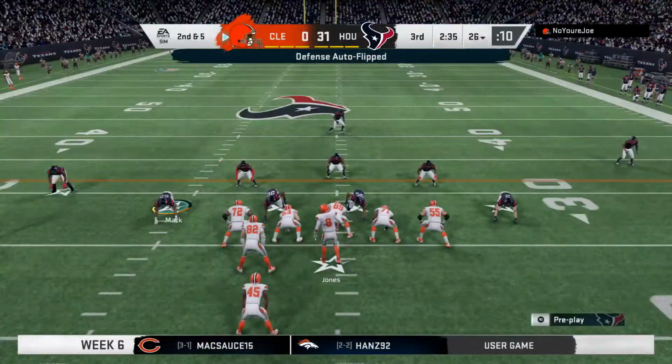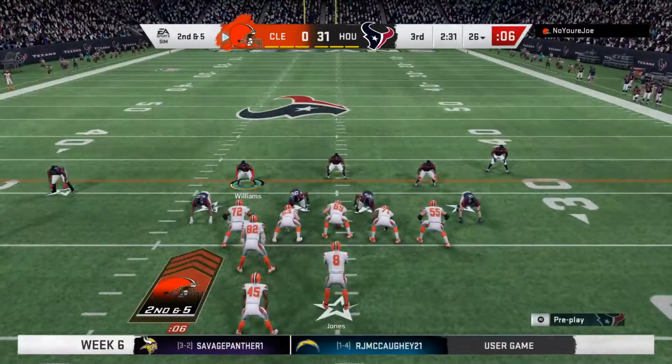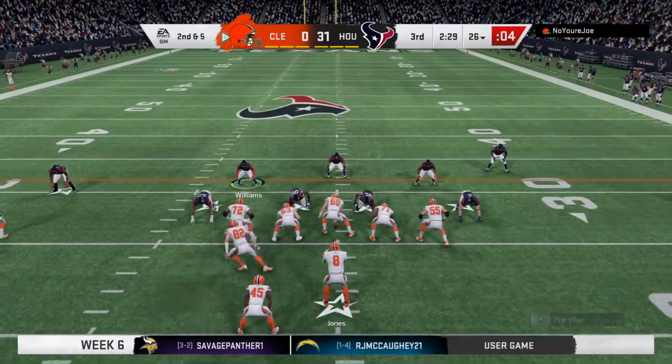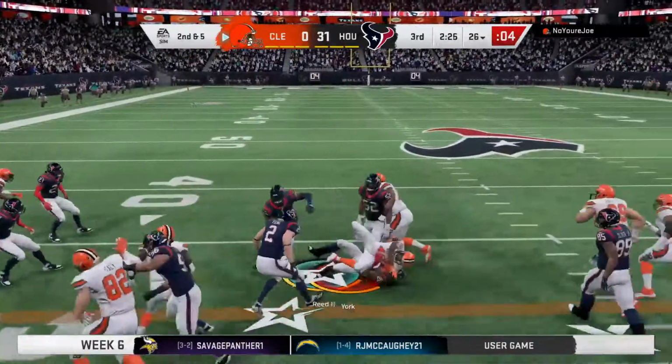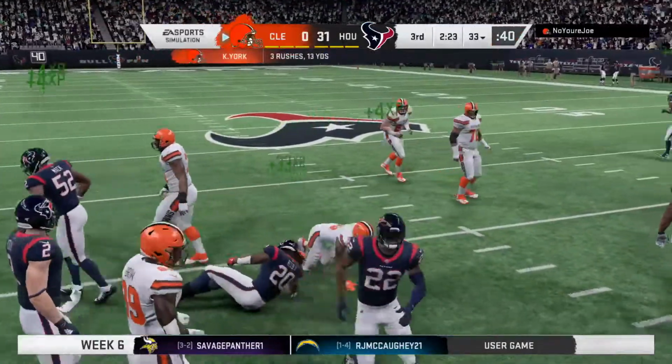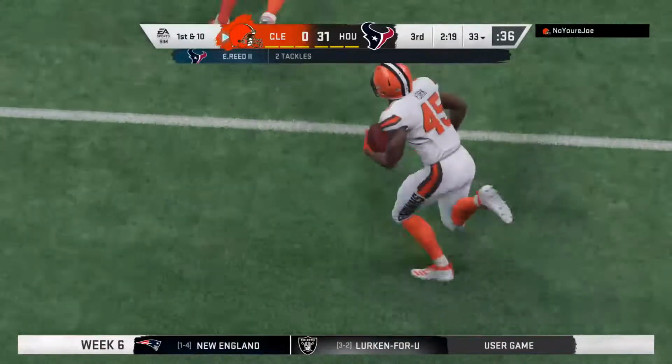The 1st down run got 5. Here's 2nd and 5. Oh, here we go. They'll keep it on the ground. York. And he'll get it up to the 33-yard line. 7 yards there and a first down.